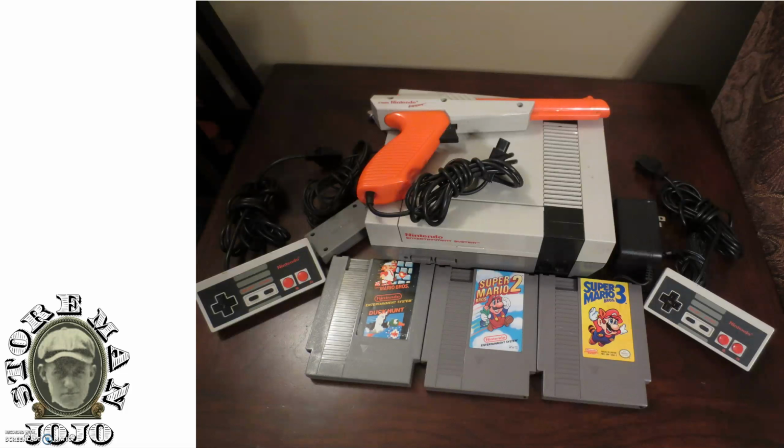This Nintendo was not complete. But one thing I do is I always buy parts for video game systems and stuff. So when I do find a Nintendo or something, I can put together the pieces that weren't there. It had the console, the gun, the controllers, and the TV hookup. The power supply, I had one that I bought before.